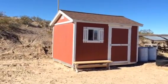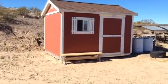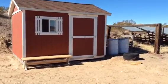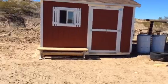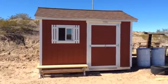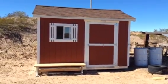I had this shed delivered and I did videotape it with my camera. I'm using my iPad right now for this because I can't make the camera record my voice loud enough. I have a mic, but I honestly don't know what I'm doing. I'm going to need to get some help.